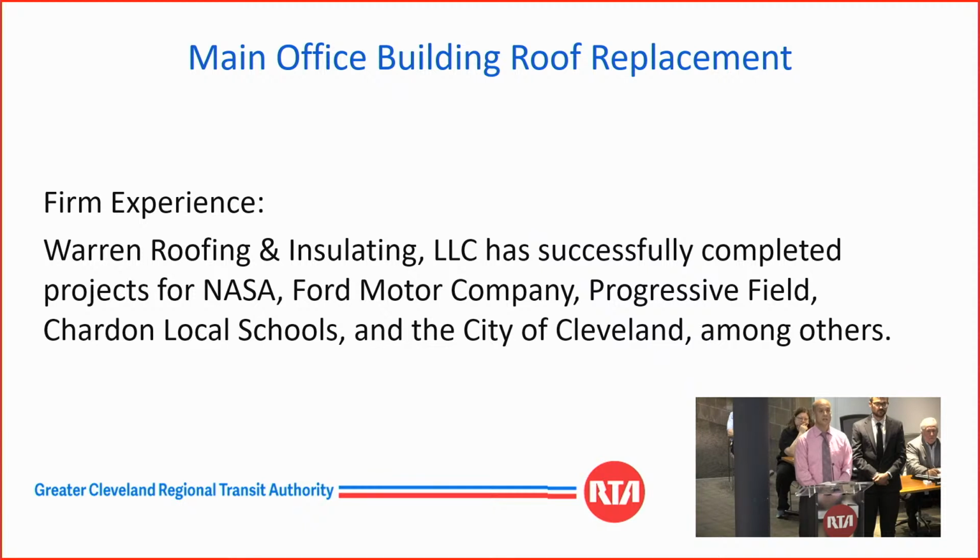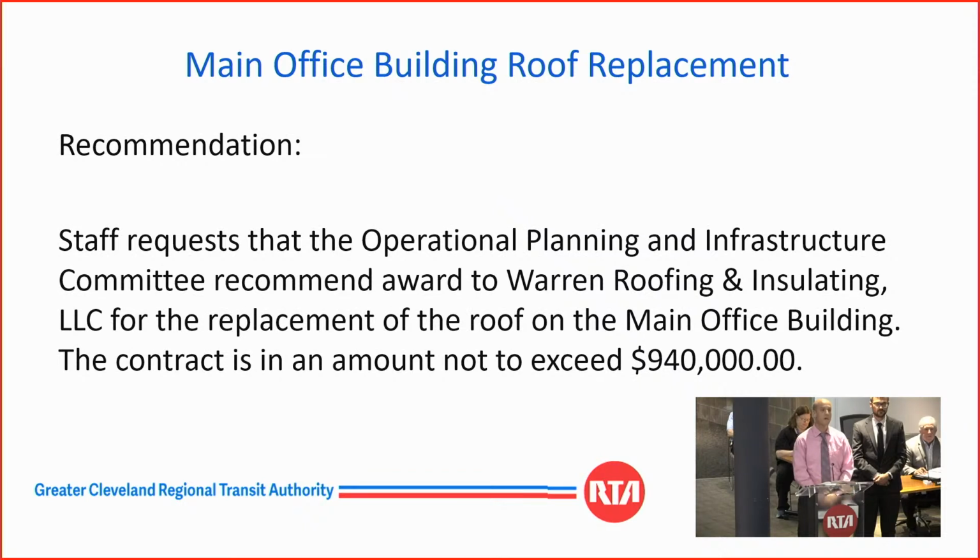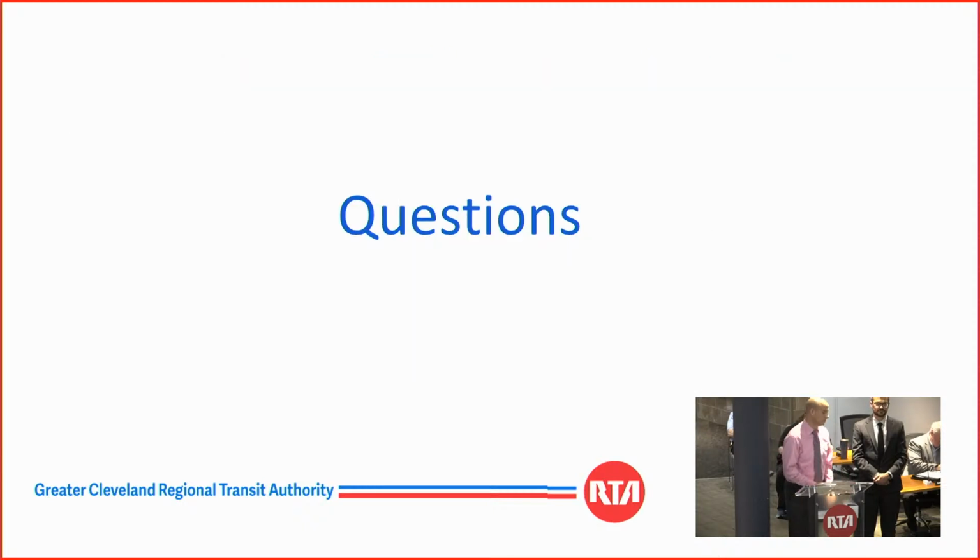Warren Roofing and Insulating LLC has successfully completed projects for NASA, Ford Motor Company, Progressive Field, Chardon Local Schools, as well as the City of Cleveland, and many other organizations. The staff for this project is recommending the committee award the contract to Warren Roofing and Insulating LLC for the replacement of the roof on this building in a contract amount not to exceed $940,000. Questions?